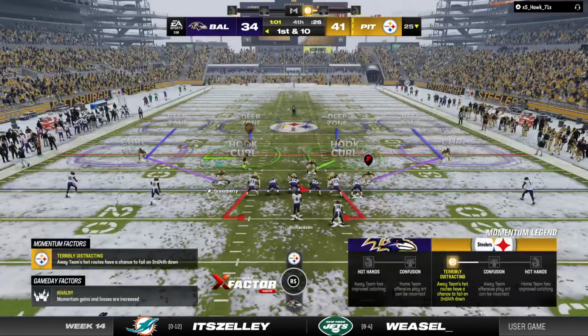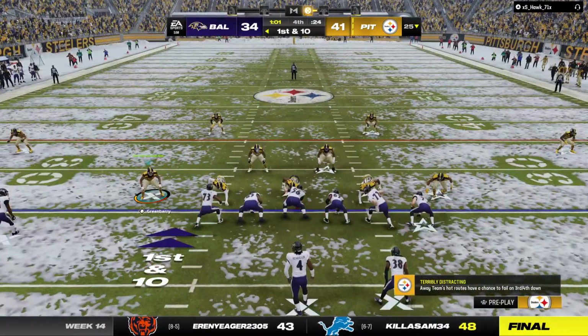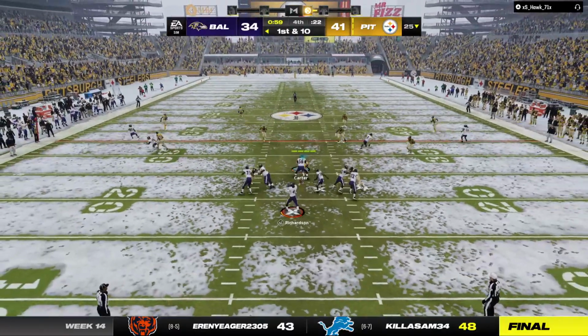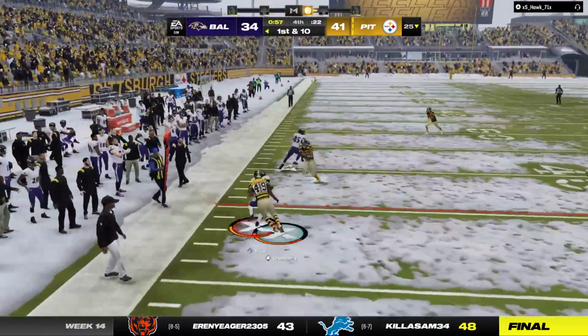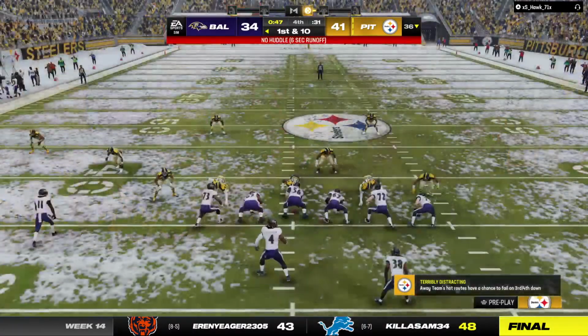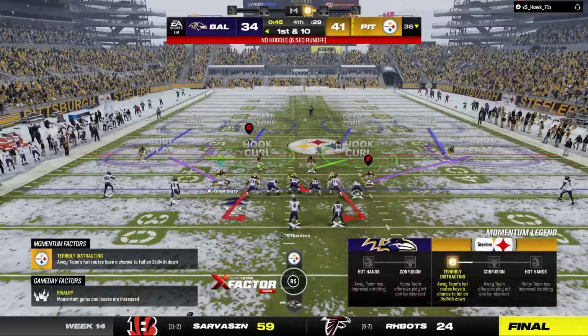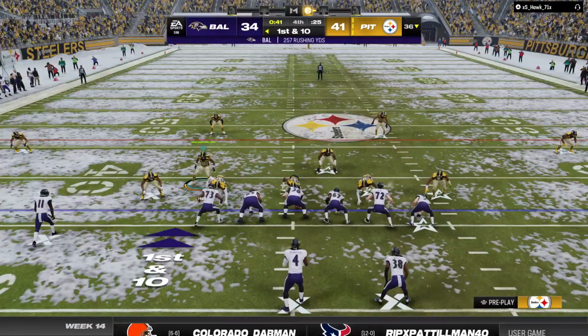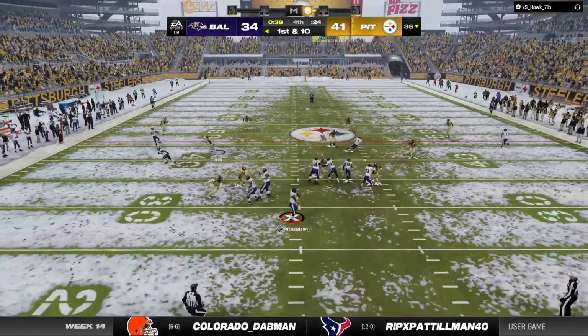Here's 1st and 10. Here's Richardson. That's complete out left to Ayuk. And he's taken down, but able to slip across the 35. Final minute. No timeouts at their disposal. Here's 1st and 10.